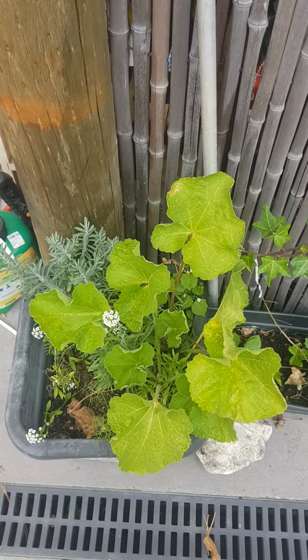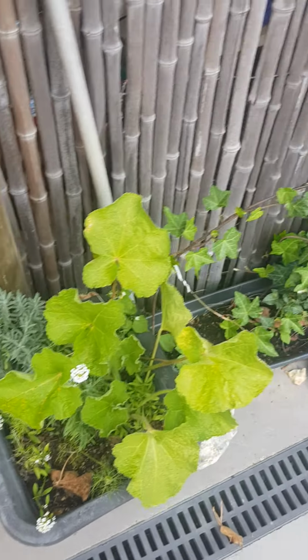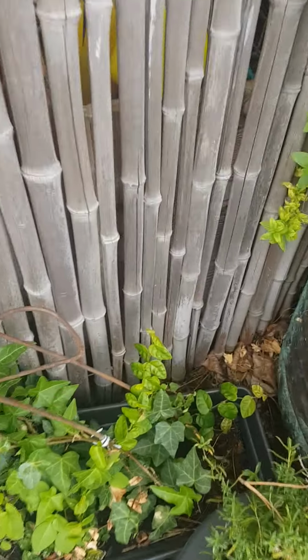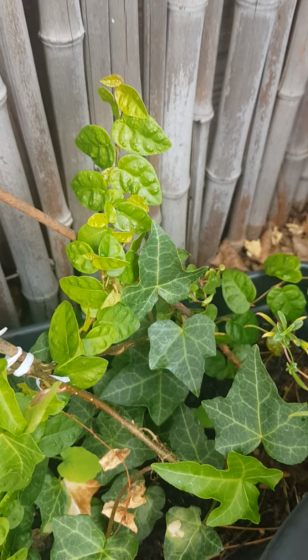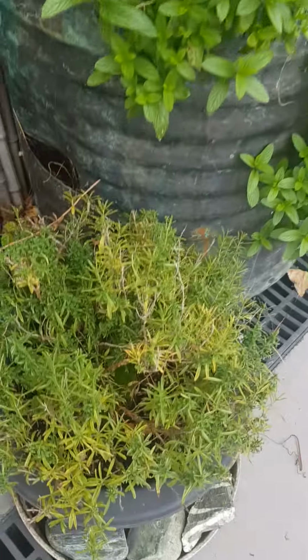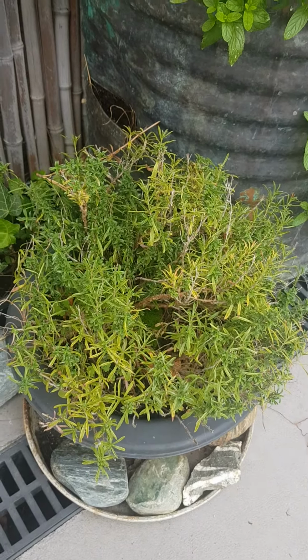This is a self-sown hollyhock and some lavenders down there. They're also going to the batch. There's an ivy and something else. If anybody knows what that is, could you advise me? I like it, it's cute, but I'm not sure what it is. That's savoury. It's about ready to be pulled out, repotted and wintered off.